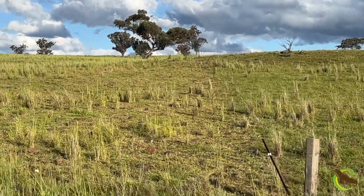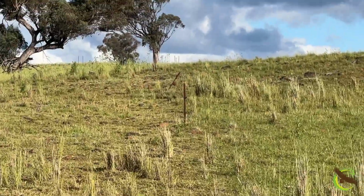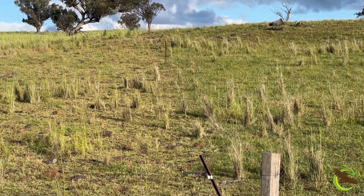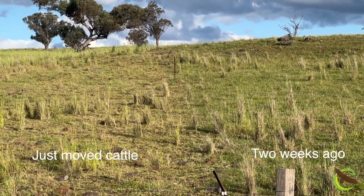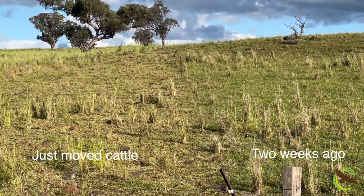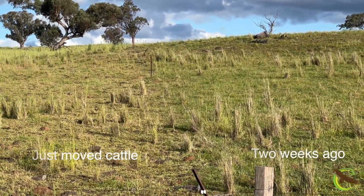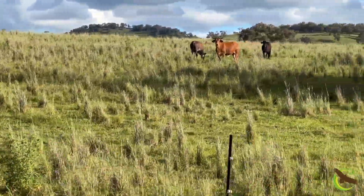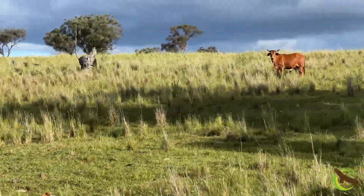Now, if you just look up this fence line for a sec, you'll see the difference. It's not much change, but there's a very distinct change. And that's a fortnight's grazing. On the left is a paddock they came out of this afternoon. And on the right, that was a fortnight ago. The calves just go under the fences, until they hit the fences, and then they stop going under the fences and they go, oh, they bite.